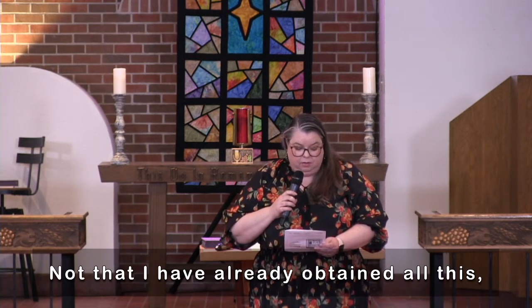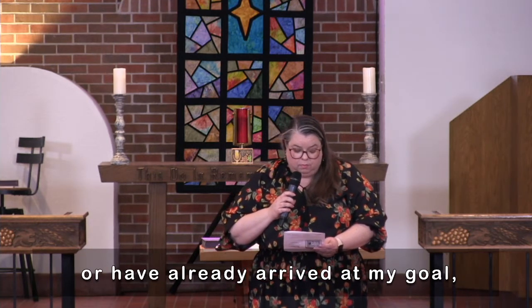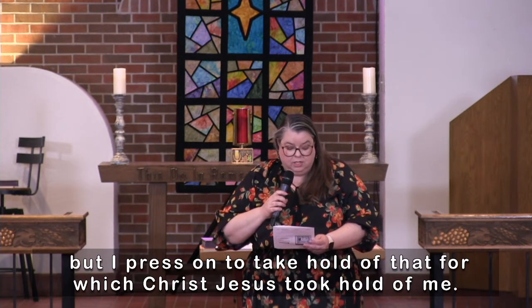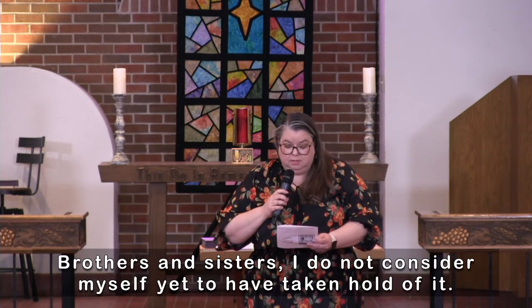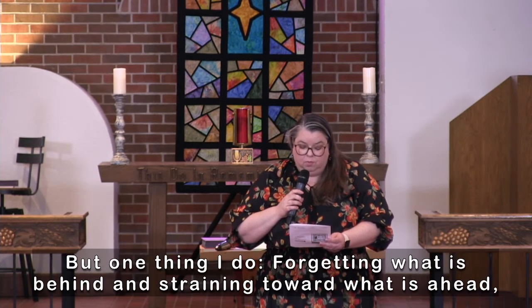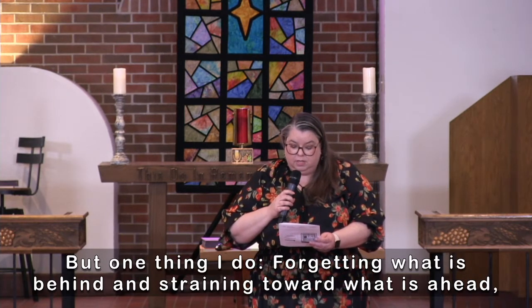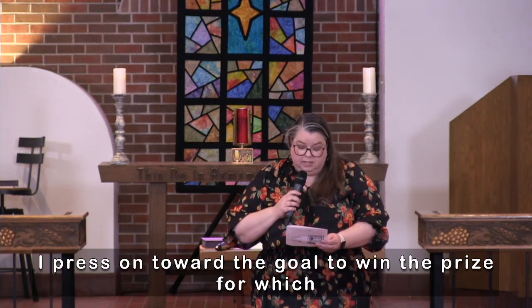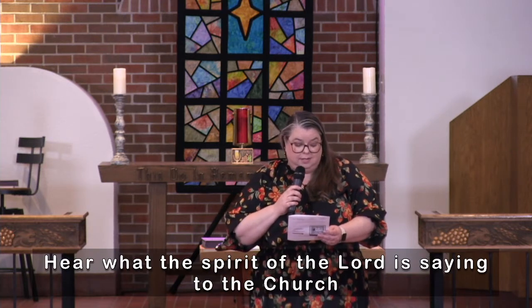Not that I have already obtained all of this or have already arrived at my goal, but I press on to take hold of that for which Christ Jesus took hold of me. Brothers and sisters, I do not consider myself yet to have taken hold of it, but one thing I do: forgetting what is behind and straining forward to what is ahead, I press on towards the goal to win the prize for which God has called me heavenward in Christ Jesus.